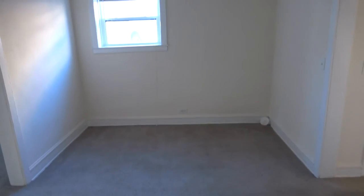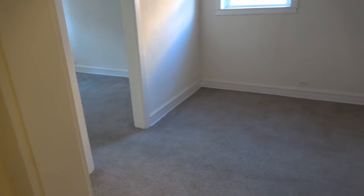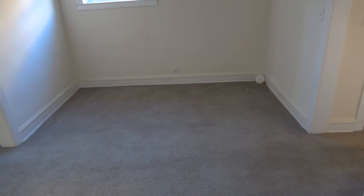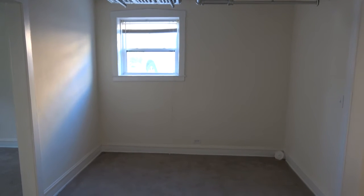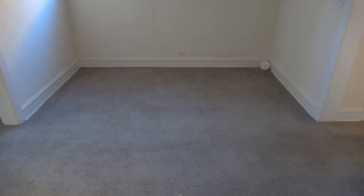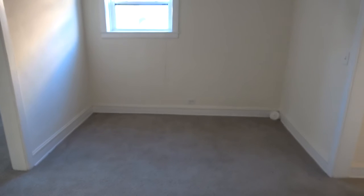If we were to turn left, we would have 2 bedrooms and a bathroom. Turning right, we look into what I'm going to call the dining room or family room. If we go a little to our left there, we have a big living room. A little more to the right, we have a pantry and a kitchen. So we see here that the window is facing north, but we get good light. Carpet is, like I say, clean. The room is probably 10 by 11 or something like that. It's a nice size room.